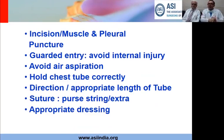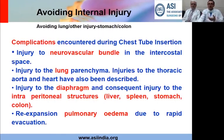So next points in inserting the chest tube: you give an incision, you do muscle and pleural puncture. The entry should be guarded and you should avoid any internal injury, which is an important area I'm coming to. And then you avoid any air aspiration by asking the patient to stop breathing. You hold the chest tube correctly, which direction to go, how much length to put, how to take the suture, how to put dressing. These are important points, and let us look at each of them carefully.